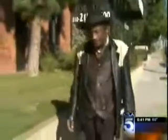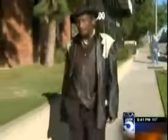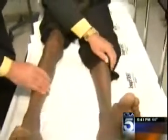56-year-old John Bolden doesn't just walk down the street, he struts. Walking on 2 legs was something he took for granted until he almost lost one. Well, yeah, they would have cut my legs off. That's because when John went to his doctor with pain in his calves when walking, doctors performed an angiogram and discovered John had poor blood circulation in his legs.